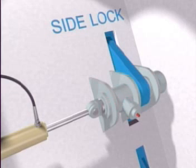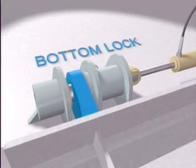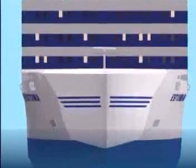During the fatal trip, the rough waves were met by the ship on its port bow or left front. The load exerted by the waves was mostly taken by the hinges and to a lesser degree by the locks. The exaggerated visor motion shows how the waves tried to move the visor.